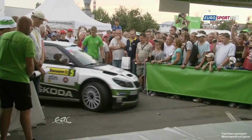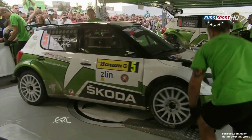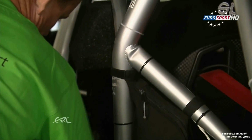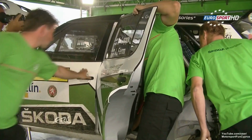All at Team Skoda waiting for Lappi. With a new door ready, they'll quickly take out the damaged door to check the car. It turns out that the door is no problem. But there is more to come. The roll cage is badly bent. The FIA technical delegate checks the car and decides that the roll cage is damaged beyond immediate repair.